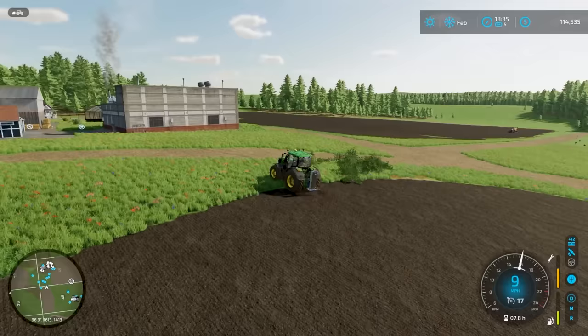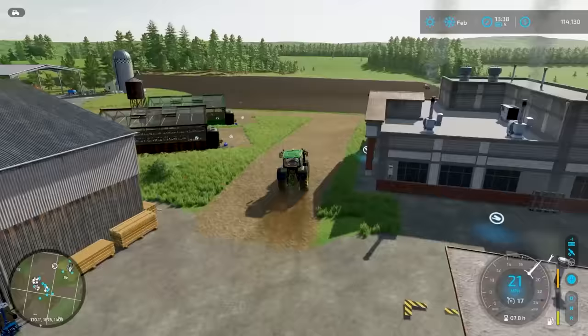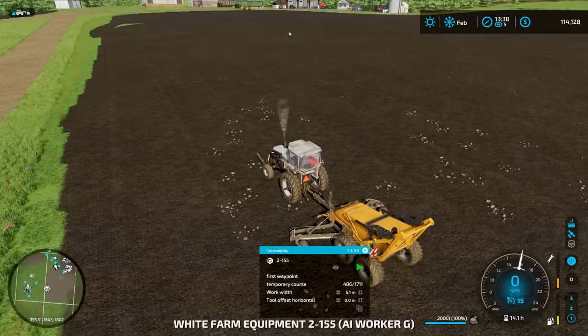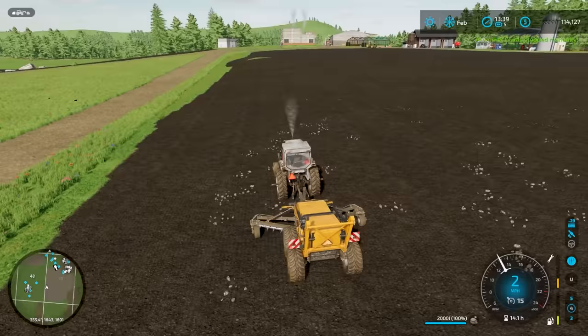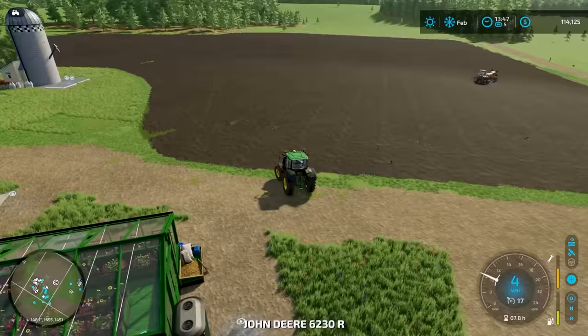Hopefully it's not all clay. And most of it's clay. Oh my. Oh my goodness. Are you full already? Look at you. All right. So we know where they're at. They're facing that way. Let's go empty it. We'll bring it back. Why did they miss all that? Clean that up. Let's go pick up the lime spreader.